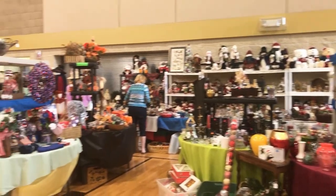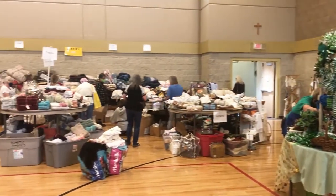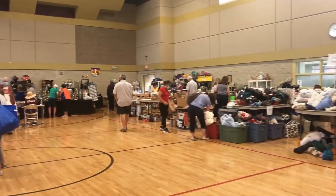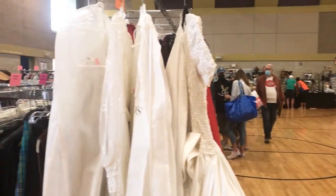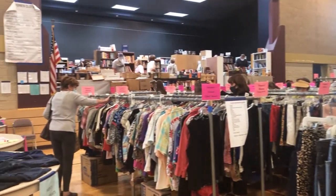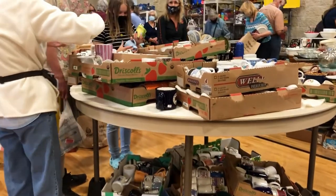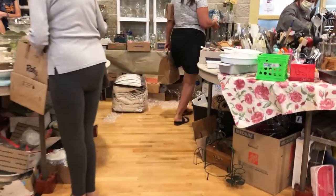Now I'm down on the main floor. I'll do a 360. There's all kinds of items, Christmas items, decorative items. Here we have linens and towels. And then moves on over into the corner with housewares and dishwares. Women's jeans, clothing in this area, all across the back, books up in the stage area, men's clothing, suits and jeans, and then over in the housewares there's lots of mugs, all kinds of utensils.